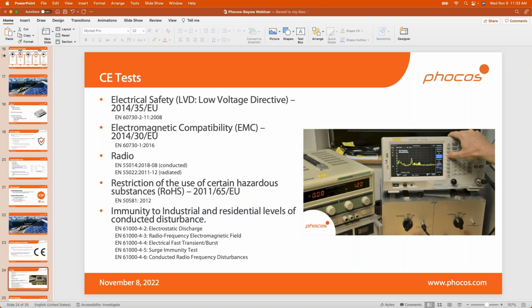And we have many EN 61000 standards, which are really about the immunity of the product to certain industrial and residential levels of conducted disturbances. And this one is really an indication of quality and of how rigid the product is, because it shows that it's immune to many kinds of disturbances, whether they're surges, whether they're electrostatic discharges, etc.